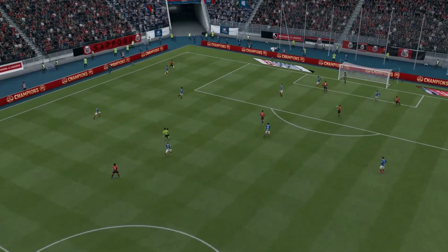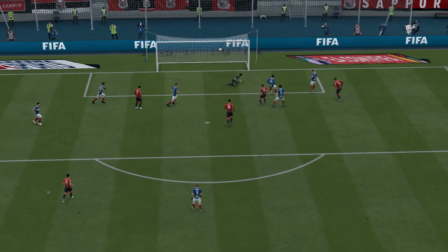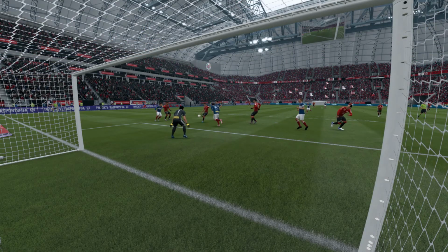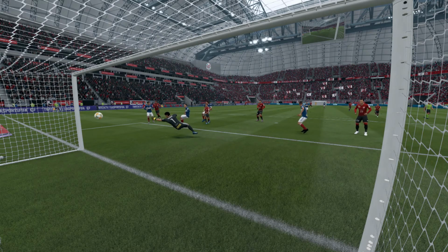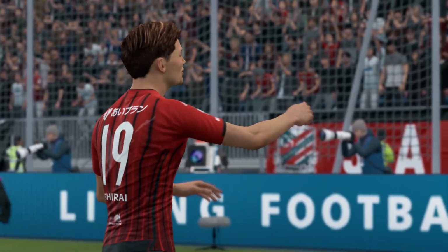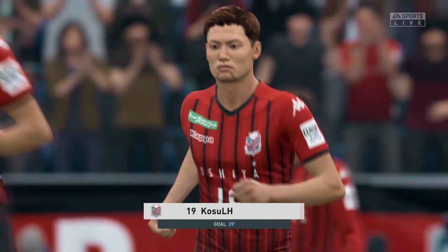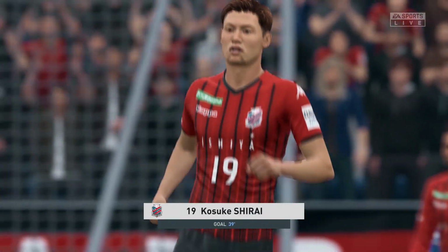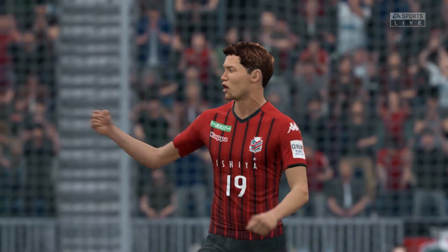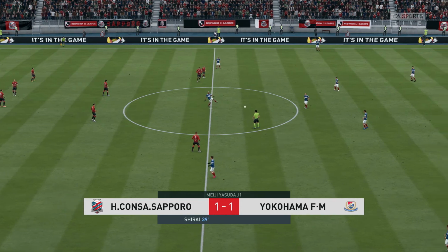Well, that's a poacher's goal. Maybe not his most spectacular, but an important one here. Different angle on it here. So, away we go at one all.